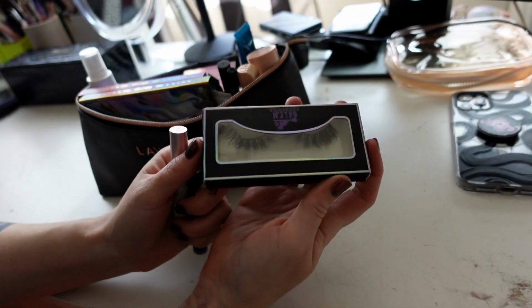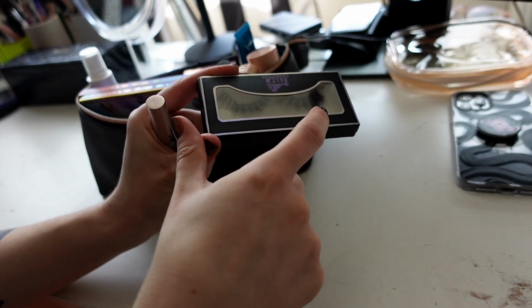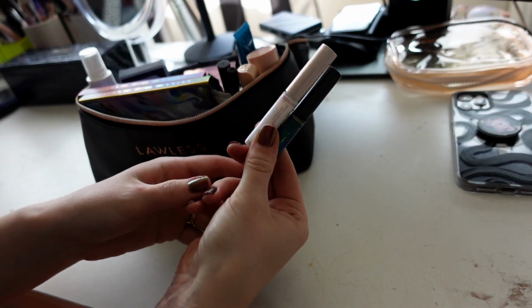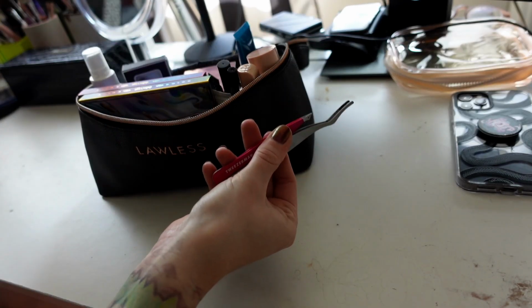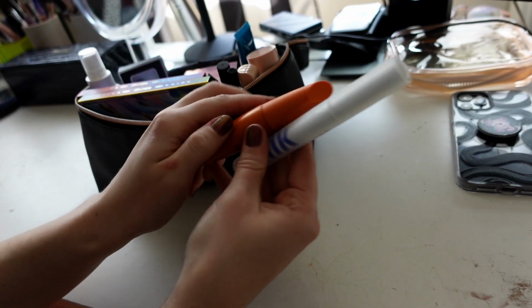I'm gonna bring some lashes. I have this pair from Salem Cosmetics called Blood and Tears. I also have a little half lash kind of shoved in this box as well in case I want to wear half lashes. And then of course my House of Lashes lash glues, my tweezers and lash tool, and my eyelash curler.